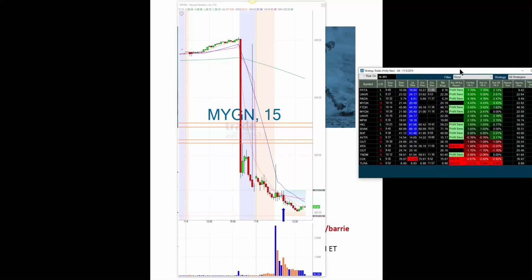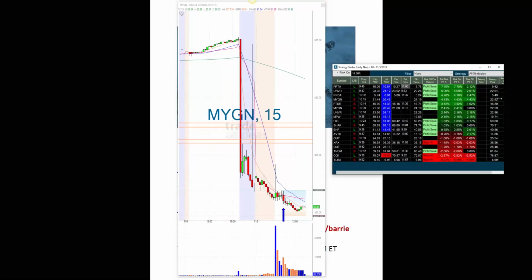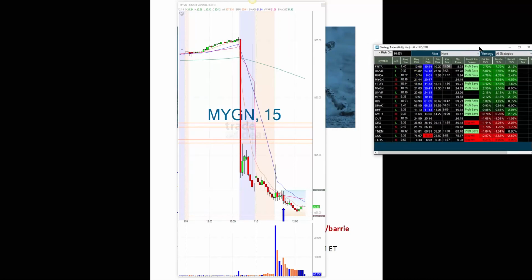I'm going to shrink this down a little bit too. Okay. So Holly Neo again. I hope we get another name for it because really, all this is, I shouldn't say all it's doing, it's looking at every day only 4 strategies, too long, too short, and with high relative volume, okay?